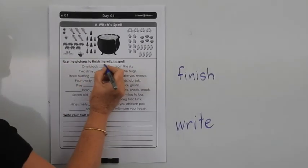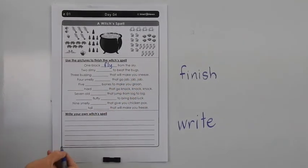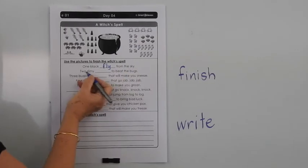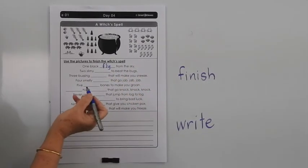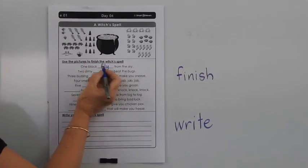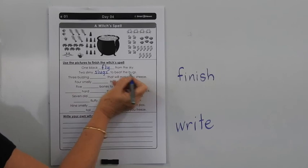One black fly. These words that you've got to fill in are all words that you've learnt that you should be able to spell and write in on your own. One black fly from the sky, two slimy something to beat the bug. So we've got to find something that there's two of. There they are there, two, and it rhymes with bugs. They're slugs. So we have two slimy slugs to beat the bugs.